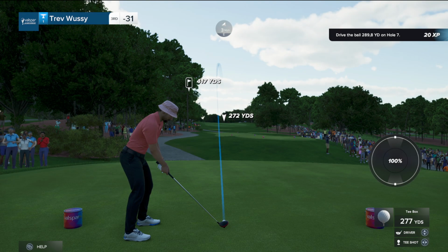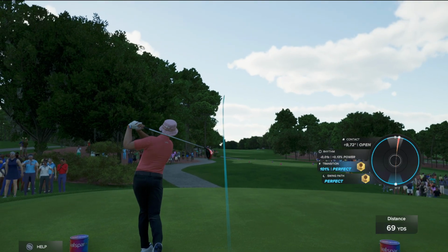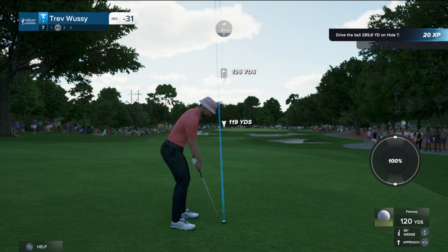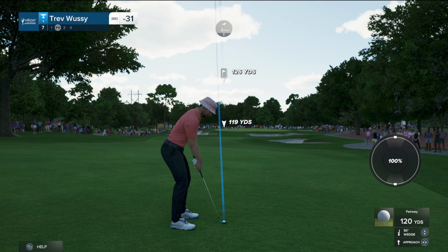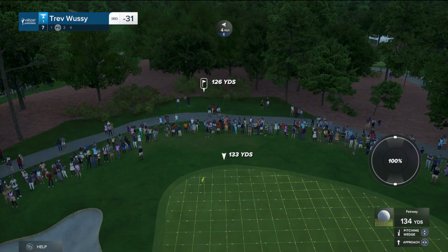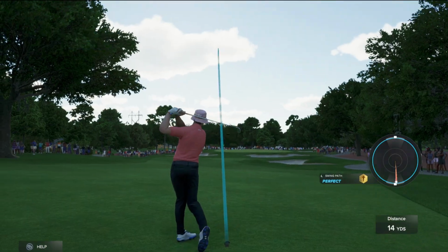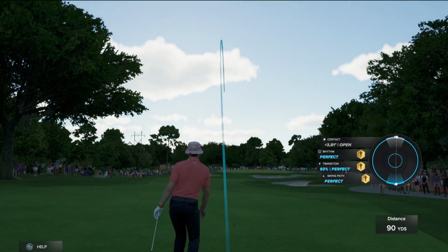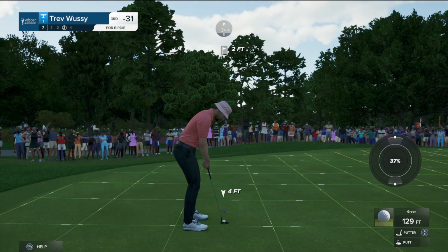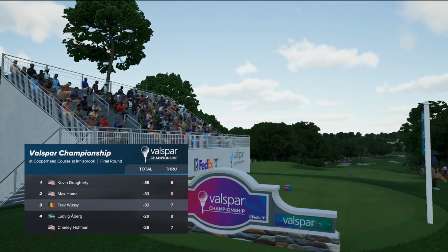Looking to ride the momentum after coming off a birdie here with this shot. Quality shot, that one. Second shot here on the 7th. All right, going with a little bit more club. Let's see. Great shot into the 7th and a chance for birdie. Mark it down. That's 6 birdies today. Now 3 strokes back after that hole.